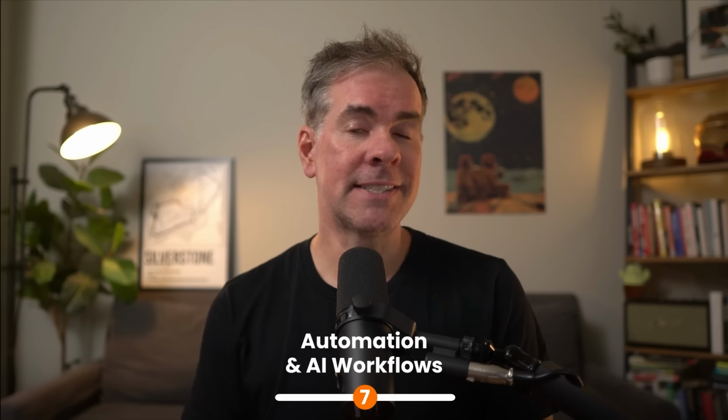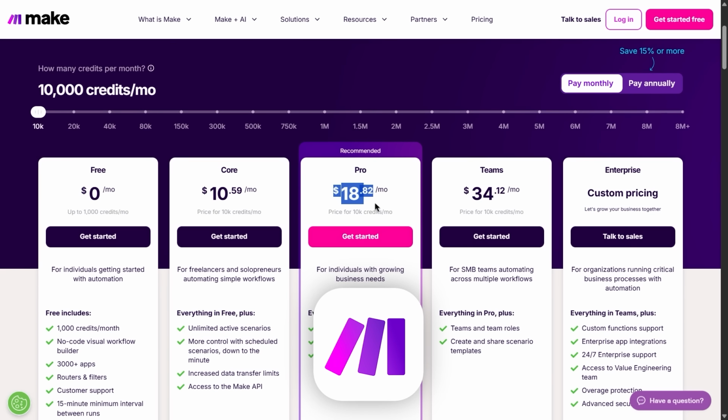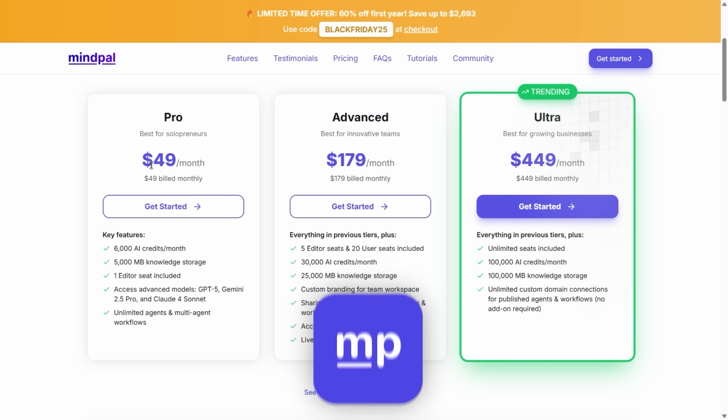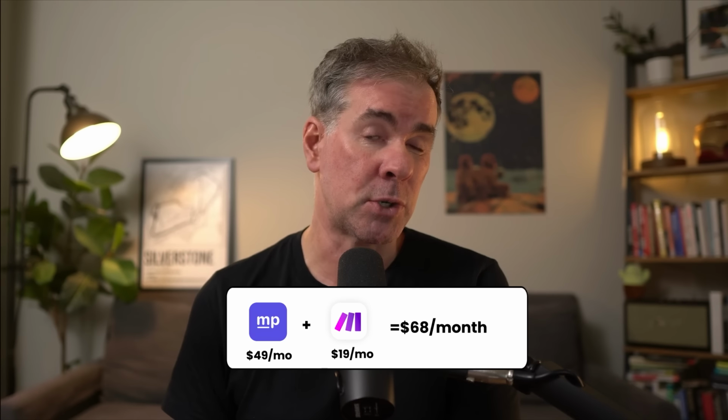For workflow number 7, let's talk about automations and AI workflows. Make.com, the core plan is about $19 a month, which isn't too bad, right? But it does get pretty technical for a lot of people. MindPal is $49 a month, which if you're using MindPal, you oftentimes need to also connect to something like Make.com, for example. So that would bring your total to about $68 per month. So instead, here's a new workflow for you, which is much, much cheaper.